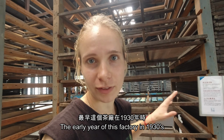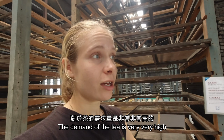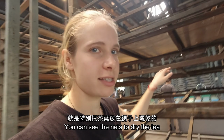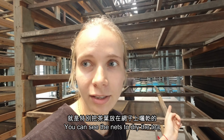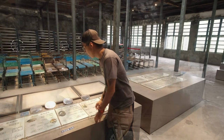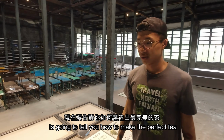In the early years of this factory in 1930s, the demand for the tea was very, very high, particularly to export it to Japan. Those cypress racks were installed, and you can see there are nets for drying the tea to kind of speed up the process and to be able to produce more tea. And Patrick, the tea maker, is gonna tell you how to make the perfect tea.